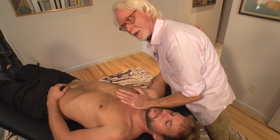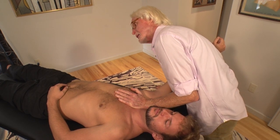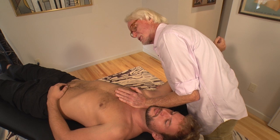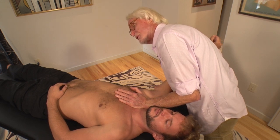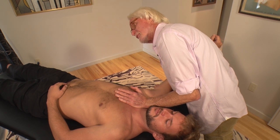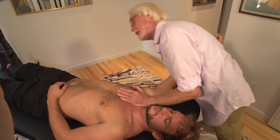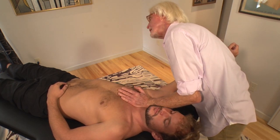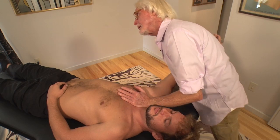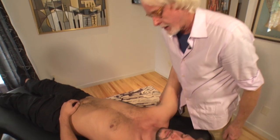Thenar eminence goes right on that head, and then I bring him to his first restrictive barrier of abduction, and I'm going to ask him to push his arm down toward his leg. 2, 3, 4, 5, and I bring it into a little bit more abduction. It's this motion here. So now I've got him like this.